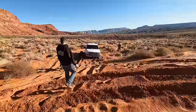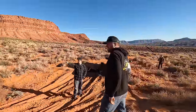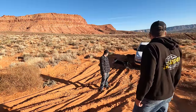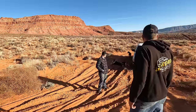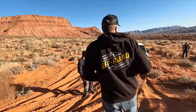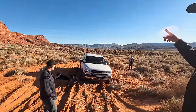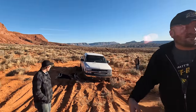So which direction were you guys coming from? Well, we came up this way. We were playing around in these dunes a little bit, and we tried to turn around and couldn't go forward anymore, so we tried to go backwards and got stuck. What does it look like going that way? I don't know. Looks like you got a pretty steep climb. I think we want to get you back up this way and out. Just get him back on that road, then yeah. He can get a run up. You get a run right there.